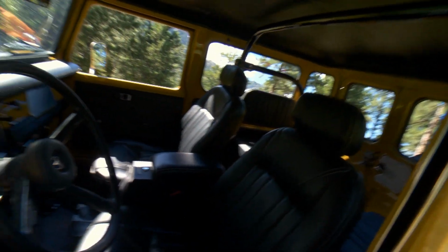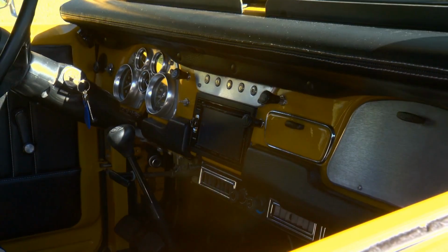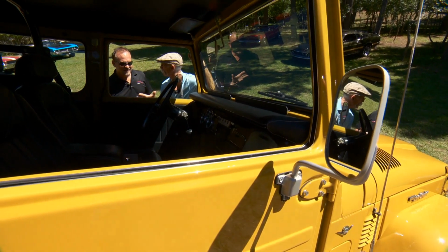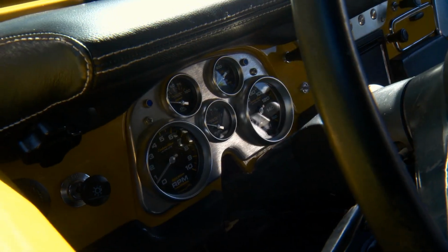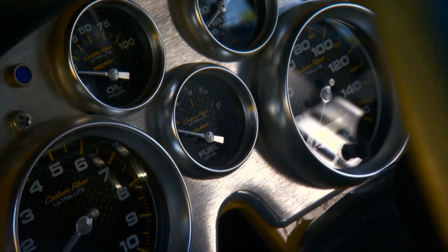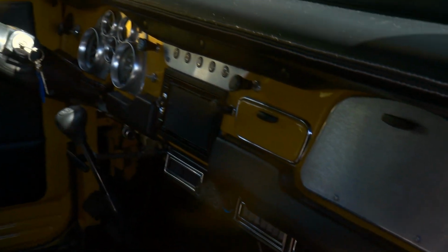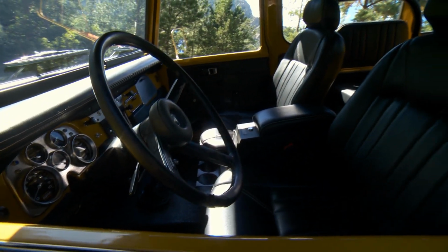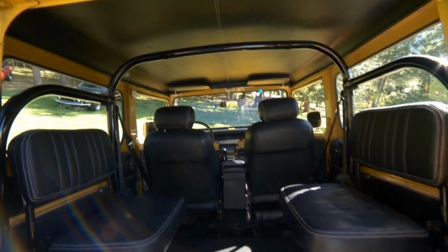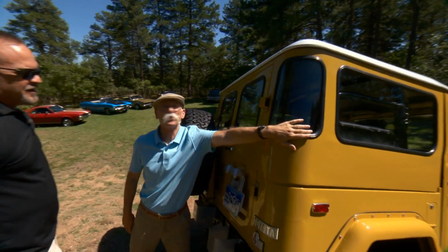Padded dash? Yeah, that's the original dash. It's just been covered in leather. It looks kind of stock, but it's obviously not. Yeah. It's just kind of cleaned up. What I did is I took the original spaces and I put the gauges within the original spaces while also enhancing the performance and the aesthetics of it. The brushed aluminum, the multi-gauges. Door panels, the seats, is that? That's all just recovered OEM original. And the roll cage was a standard OEM? OEM factory roll cage.